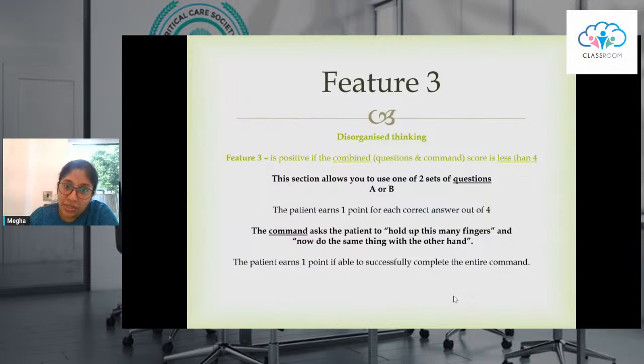The third one is disorganized thinking. Again, there are a subset of questions and commands here. You ask them some questions like, do you think fishes fly in air? Or do you think if you put a brick in water, is it going to float? So this is analyzing how organized their thinking is. So you have two components in this, a question sequence and a command sequence. A question sequence is where you obviously ask these questions, where you are making them think, is it possible? Do you think this is possible? Do you think a fish can fly in air? So you're trying to analyze how deeply they can think.